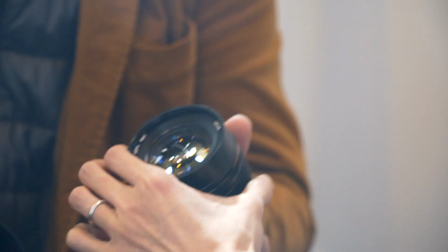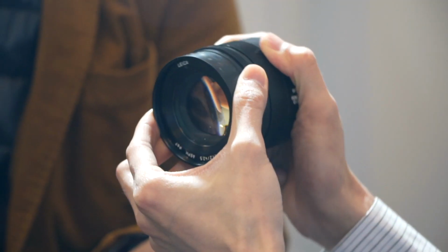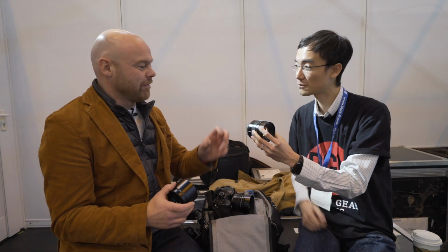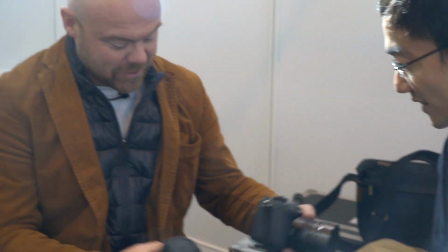And it feels good, doesn't it? It's just that weight. The whole thing is like the cold touch of metal when you hold it. And having the aperture ring at the front as well. It's a bit old school, but that's nice. I like that.